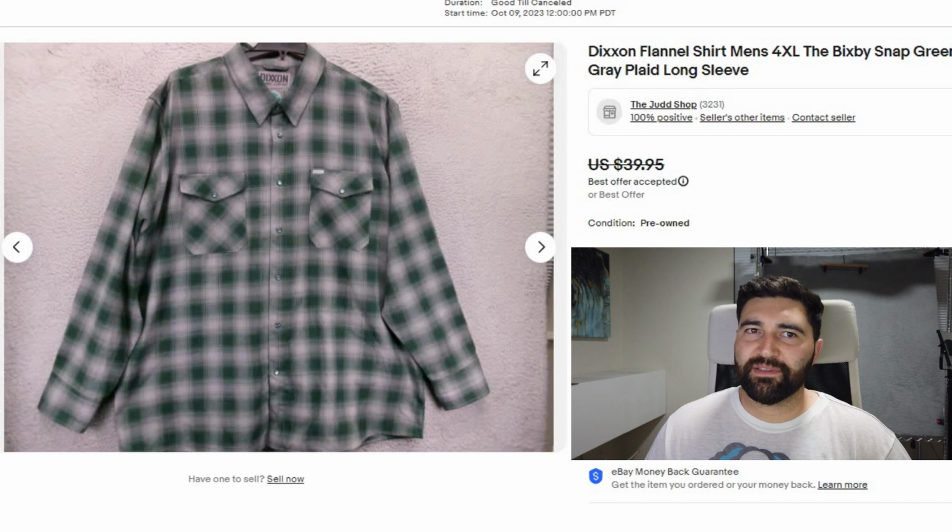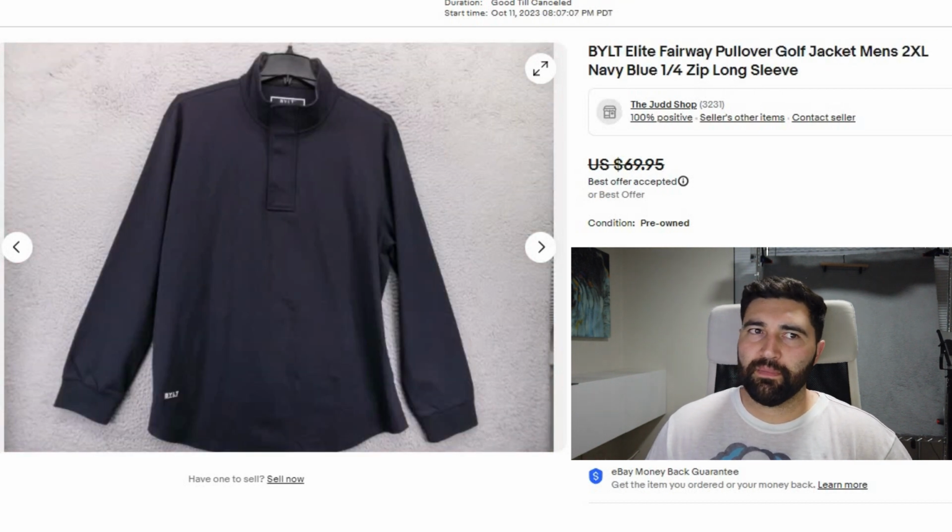So number 20 was another Dixon flannel. This one was called the Bixby, and it wasn't a 4XL. It took 4 days to sell, and it sold for a best offer of $35 plus shipping.